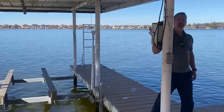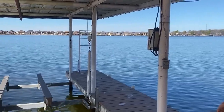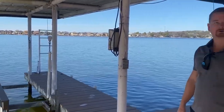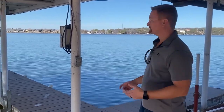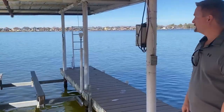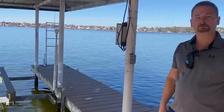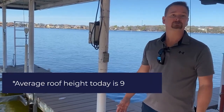And the roof's a little low here for what boat docks are now. The roof is a bit low. You know, much like homes from 20, 30 years ago, the garages were kind of small for modern vehicles. Same with boat docks. Boats were smaller back then, so they built everything a little bit smaller. I'm touching here, so it's right at 8 feet to the beams across there. How tall do you want them now? 9 to 10 feet.